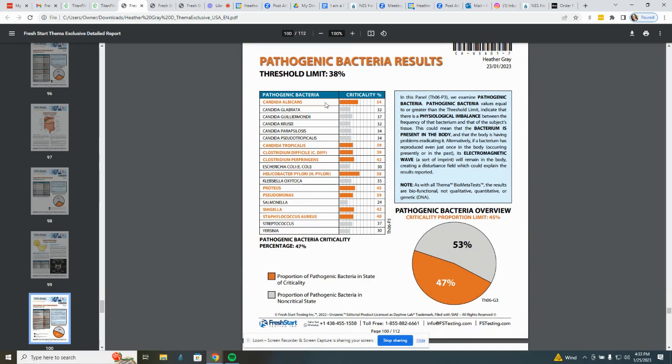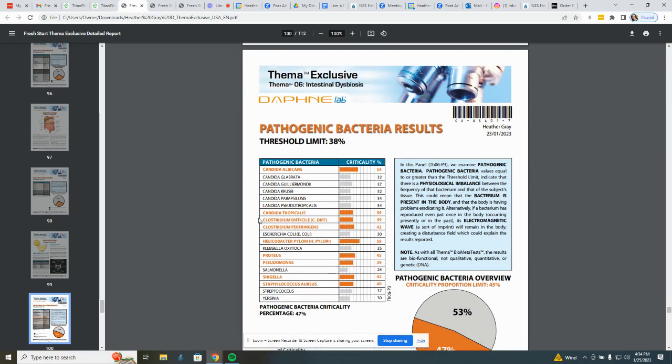Pathogenic bacteria results. So candida coming up really high. My threshold is 38%. It's at 54. And H. pylori, Proteus. She was telling me it was the old term used for Lyme disease. That doesn't necessarily mean that I'm dealing with it now, but it means that there's an energetic footprint still left in my body. I'm going to do, like I said, the biocidin couple-of-months protocol to help rebalance my gut. A lot of times that stuff will get back into check like it's supposed to. But I definitely know that candida's out of control.